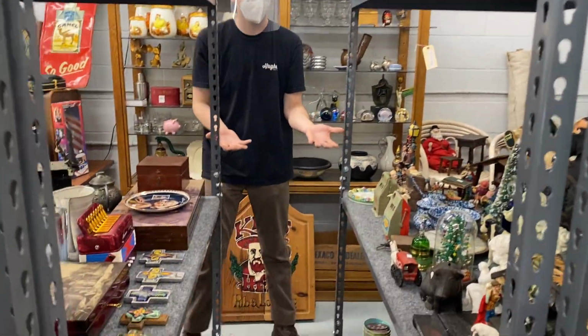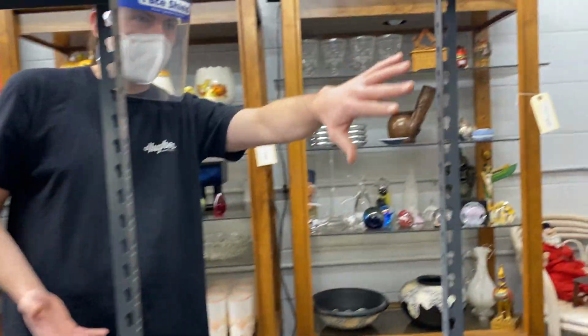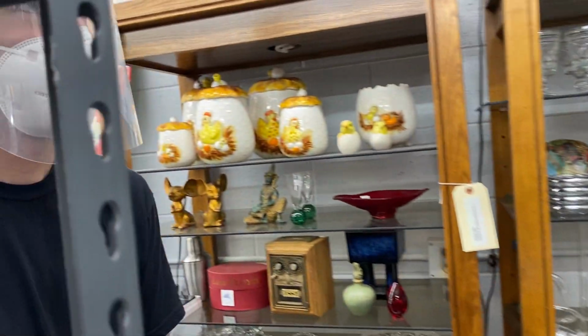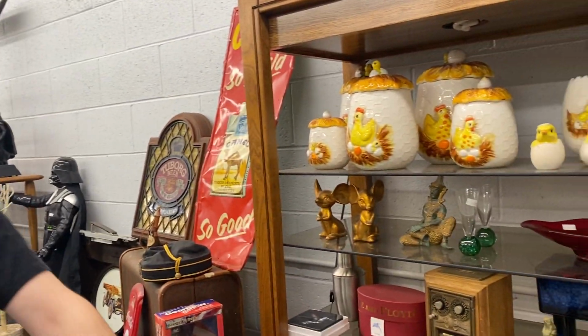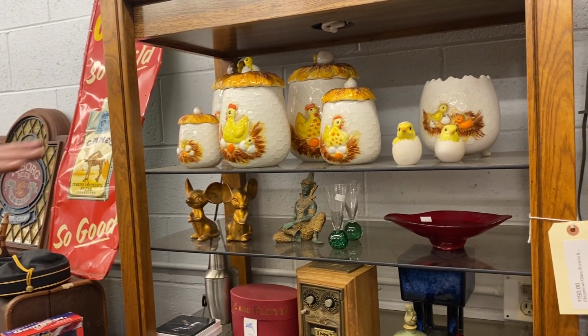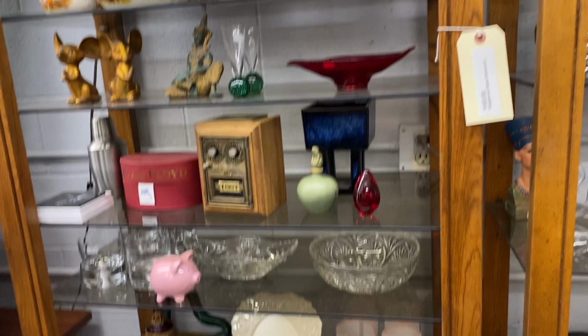Incredible. Just incredible. Then we got some more bed frames against the wall there. Yeah, we do. And I like this section. It's kind of early bird themed. Yeah, that is very early bird themed. That's what we like here.